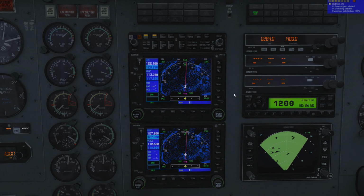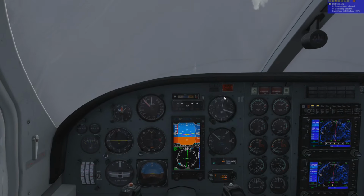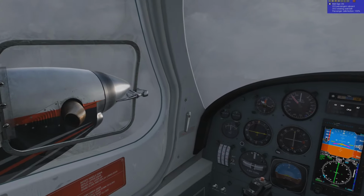Should be just fine, though. Distance 238 nautical miles from right here. Hour 40. I was going to say we could speed it up, but then I remembered, we don't really have any airspeed indication. I have no idea how fast we're going.